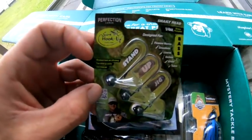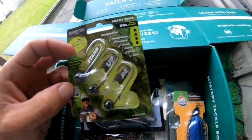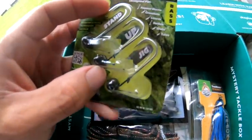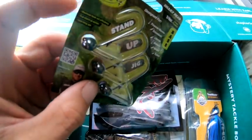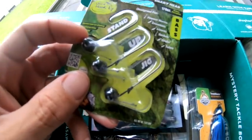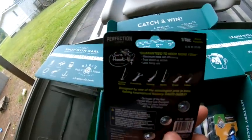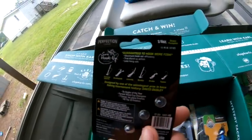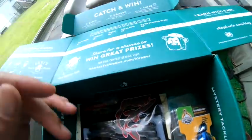All right, next up we got a Perfections Lure Shaky Head. 1/4 ounce green pumpkin colored shaky head. I've never really used a whole lot of shaky heads. Like I say, I'm not really a finesse fisherman, but we can pair them up with the lizards or maybe something else in this box. It's got a little tips and whatnot, show you how to rig stuff up.